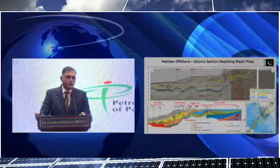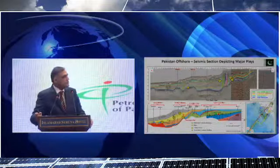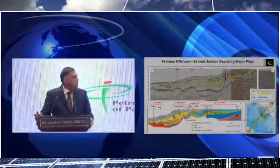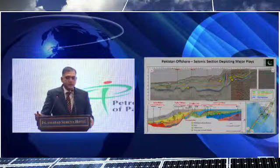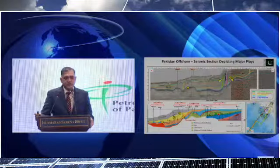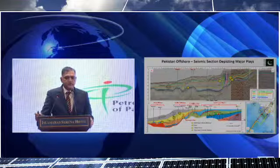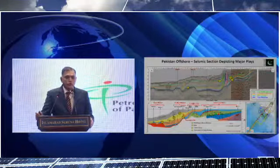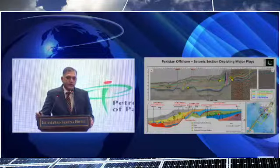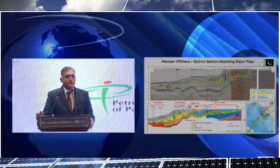Just to show what offshore exploration will look like, this is a seismic section going from onshore to the offshore area. There are 2 sections: one is schematic at the bottom, and the top is the seismic section. The numbers placed 1, 2, 3, and 4 are the play concepts we have. The first 3 plays, which are close to the shallow waters, we will target in the first phase, and in the second phase we will go to the deep water.